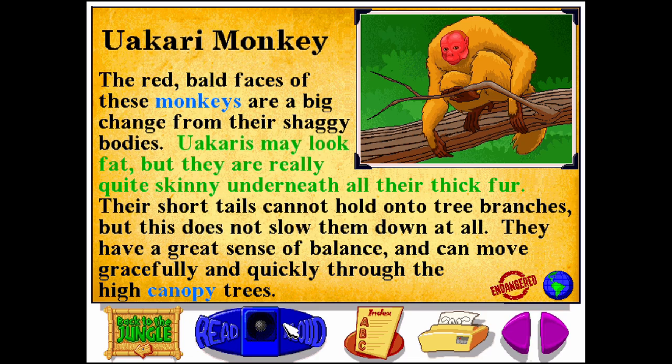Their short tails cannot hold on to tree branches, but this does not slow them down at all. They have a great sense of balance and can move gracefully and quickly through the high canopy trees.